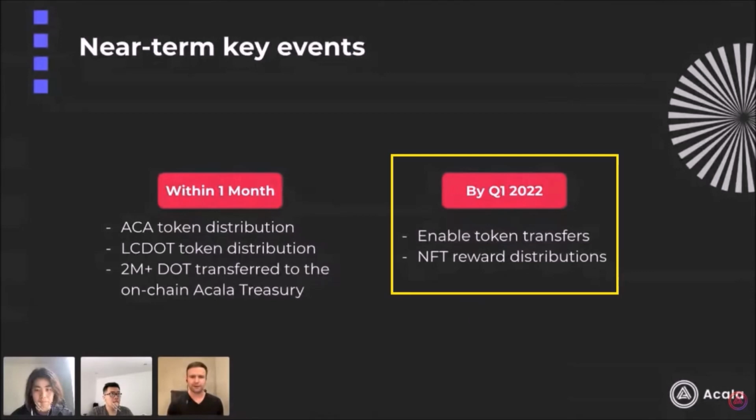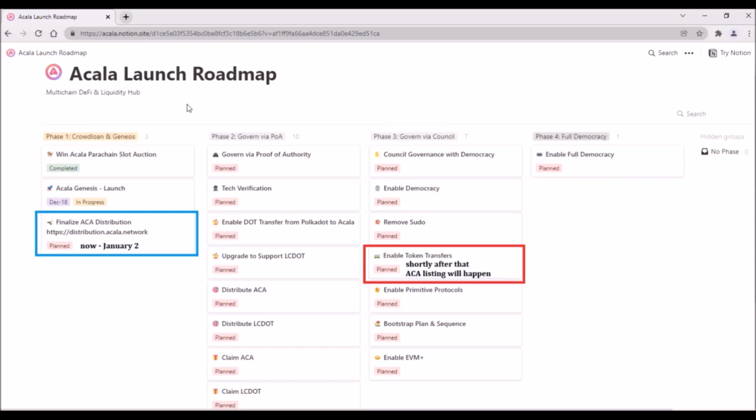The Acala team did not give any exact date when transfers of ACA will be enabled. In the last community crowdcast they said that token transfers will be enabled sometime in the first quarter. As you probably know, without transfers there is no listing on exchanges, so if you are impatiently waiting to trade your ACA, first ACA transfers need to be in place. This Acala launch roadmap gives you the latest info about which phase the Acala team is working on at the moment. Once token transfers are enabled, ACA and lcDOT tokens will be transferable between accounts.